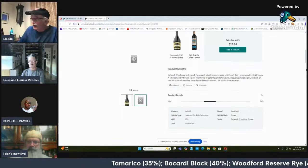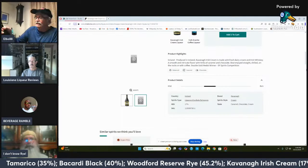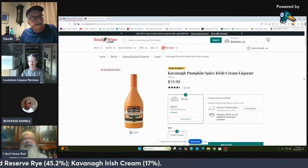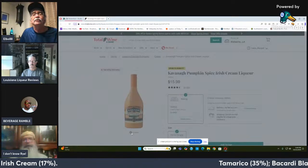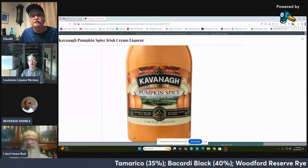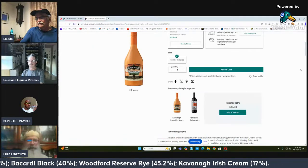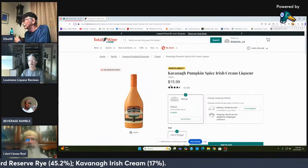Yeah, I would think. This is pretty reasonably priced. It's $15 for the 750. Bailey's, I think, runs about $24, $25 for the same amount. And they do have several different flavors. I chose just the regular basic Irish cream for this go around, and I'm gonna try it here.